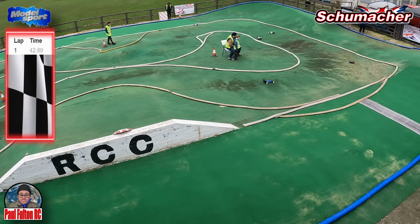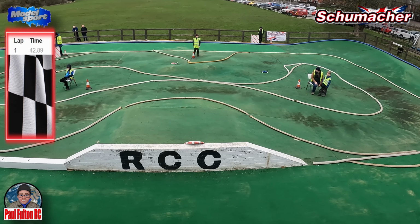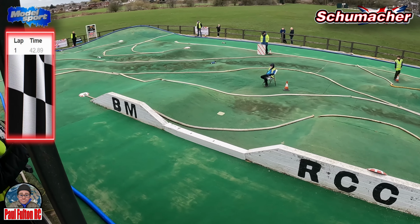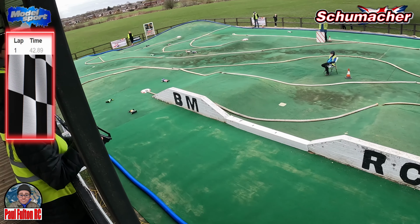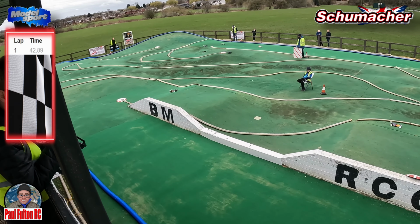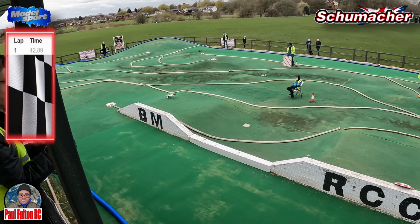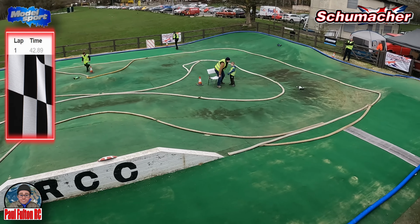It's difficult running two cars, something that comes with practice, being able to adapt from one to the other. So yeah, definitely struggling with that hard back end. The main thing I was concentrating on, like I say, was the four-wheel drive, and it really hindered my race. So lap 1 was a 42.89.